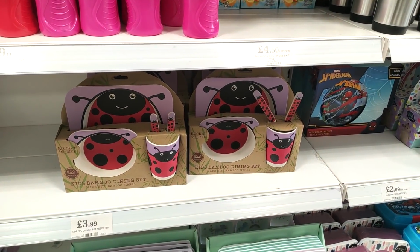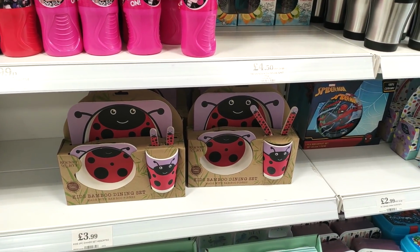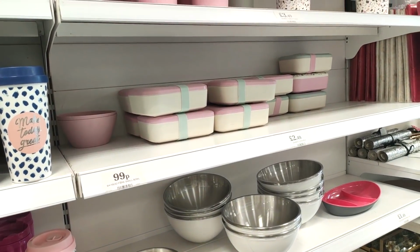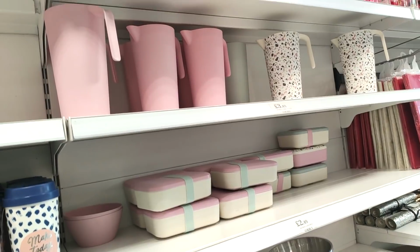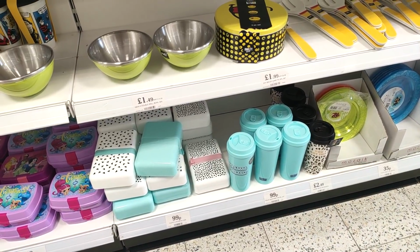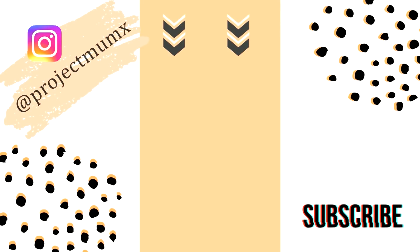And then moving on into sort of like the kiddie section. Love that ladybird set. I just think that's really beautiful. Nice plate and bowls and things for the kids. And then they did have some lunch boxes. So if you are back at work or you've got kids going back to school, they've got those lovely bamboo boxes in there. They did have them in last time. I do like the 99p ones there as well.